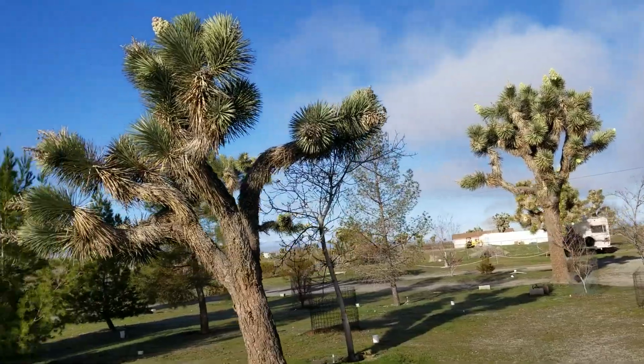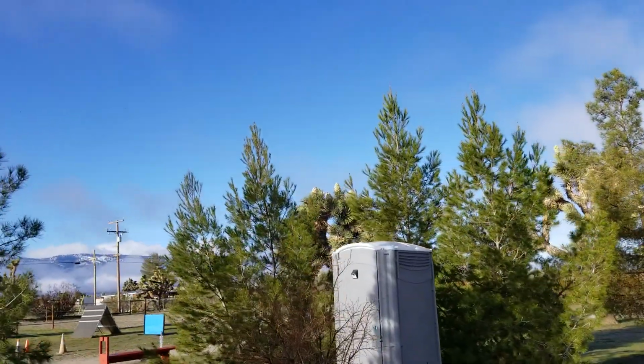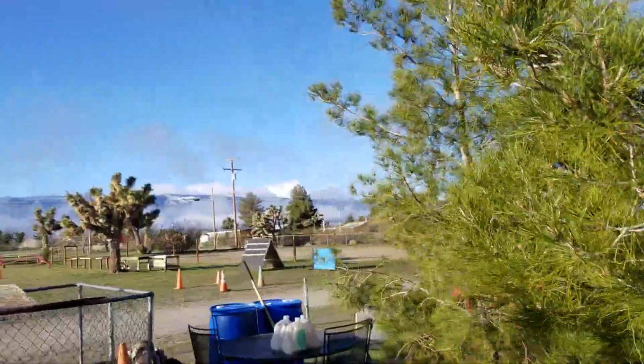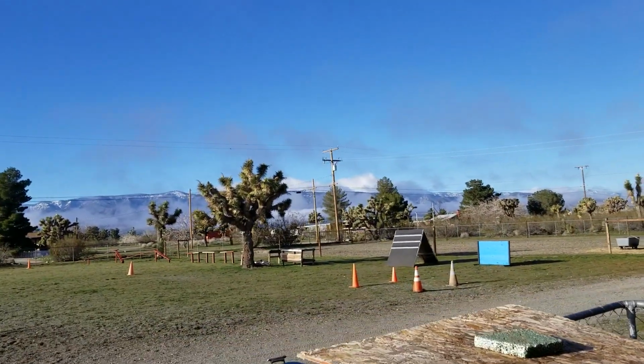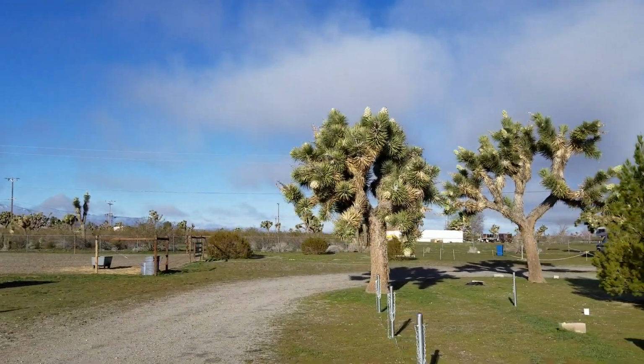What's unique about this place up here is we're in the high desert, and we've got these trees. They're called Joshua trees. Unique to our area, and they are probably an endangered species. Nobody's allowed to touch them or you'll get a fine. They're all over the place up here. But right now they're blooming, which is really cool.